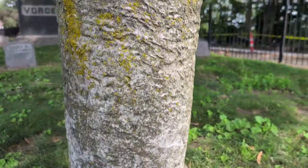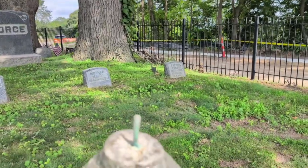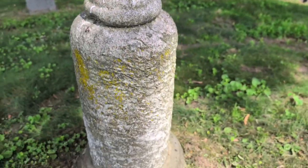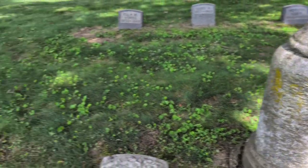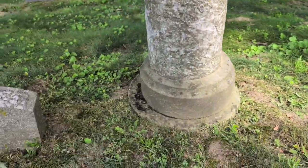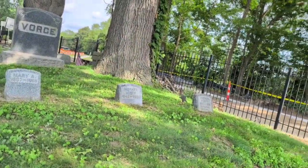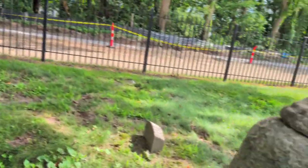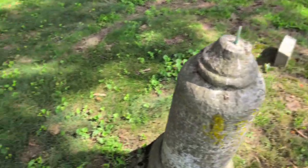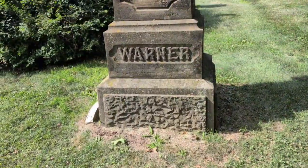Check this out. There is some sort of writing, and I wonder what was attached. Something was apparently attached on top here. It's just fallen. Stones laying on the ground. I don't know if I can read any of these. Let me see on this side if there's any info. Oh, there's just scratches on it. Anyway, it has to be pretty old. Warner.